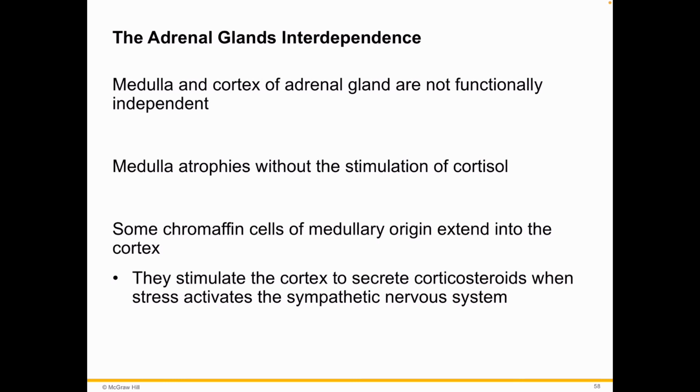And so some of the chromaffin cells in the medulla are going to be extending themselves into and connecting, communicating with the cortex. So they're going to be specifically stimulating the cortex to secrete corticosteroids when stress activates that sympathetic nervous system so they can solicit that big boost in response.